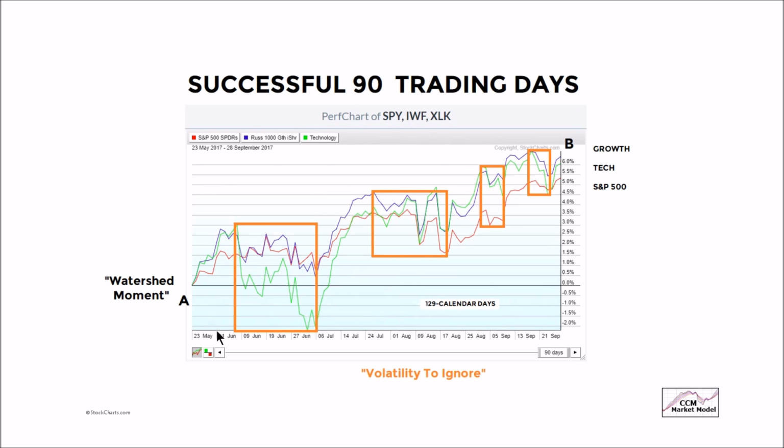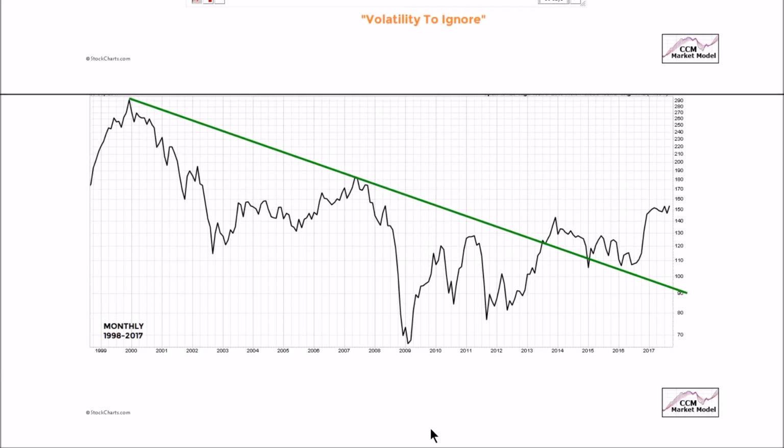These graphs show us that, as we would suspect, on an intermediate term time frame, a short term time frame, or a long term time frame, we are always going to see normal and 100% expected volatility between a point A and a point B. There's been a lot of volatility in here, and thankfully, the model was able to successfully classify this volatility as volatility to ignore within the context of an existing and ongoing uptrend.